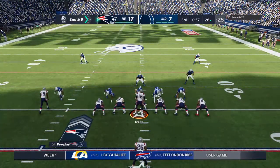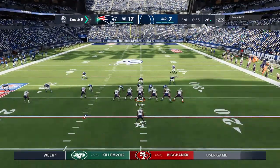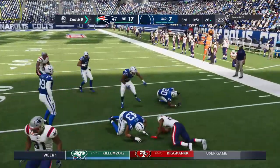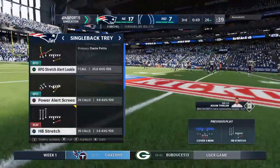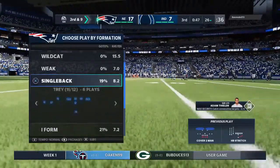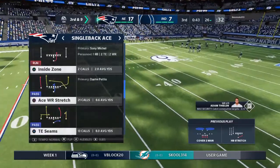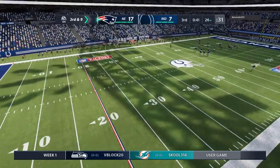Here's 2nd and 9 from the 26. Again, it's Michel. And for one of the few times here today, this run's not going to go anywhere. No gain on the play there, so that doesn't help. Now they're looking up at a 3rd and 9 situation.